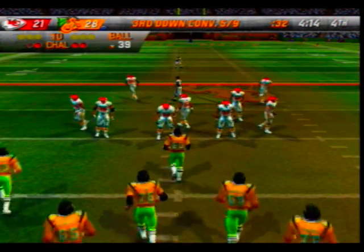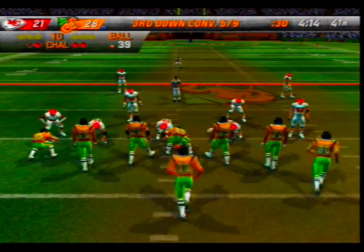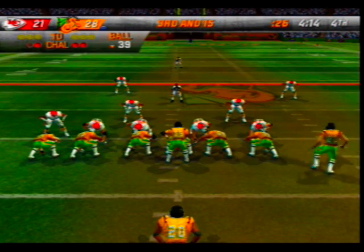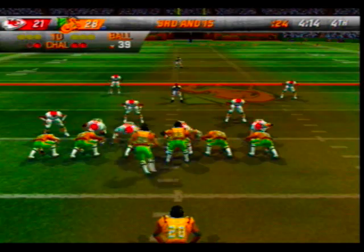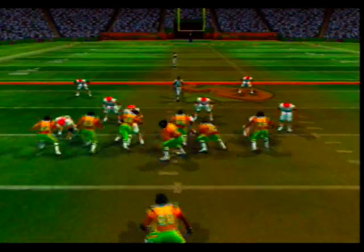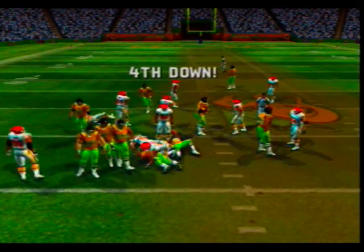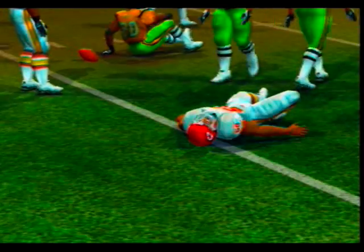Third and 15. Ball on the 39-yard line. These third downs haven't been much of an obstacle, and it's helped them to take the lead. Off to the back. Nice move. They're going to spot this one at the 43-yard line. It's the fourth stop he's made today.